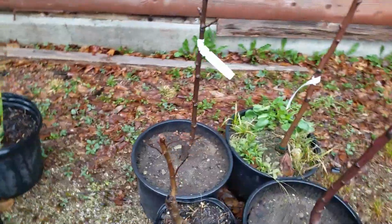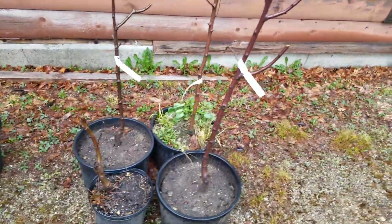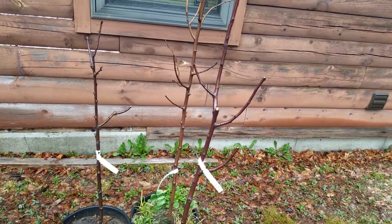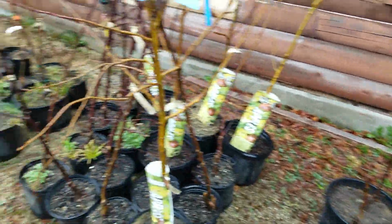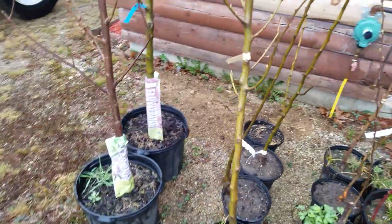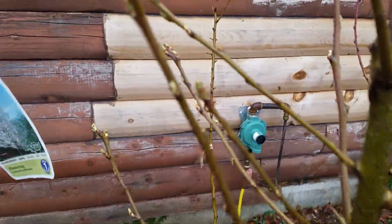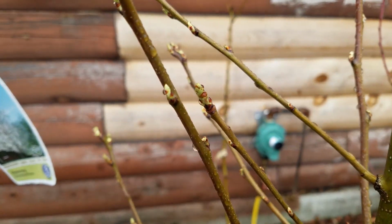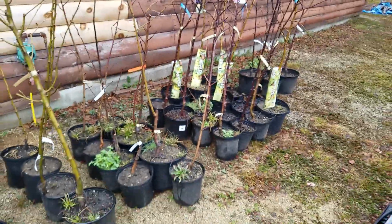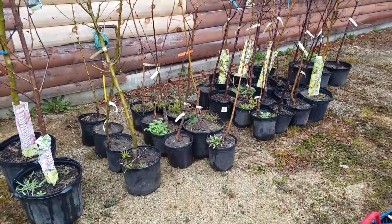This one broke off. We'll see if it's still alive. I think I checked the bark and it was green, so we'll see if that comes back and leaves out. But all of these appear to have made it through the winter, sitting in my backyard at home. So we'll see how they do over the next couple weeks. Make sure they all bud out. You can see these are starting to get green on them here. So those look pretty good. And a lot of these will end up going into that orchard area that I just showed you.